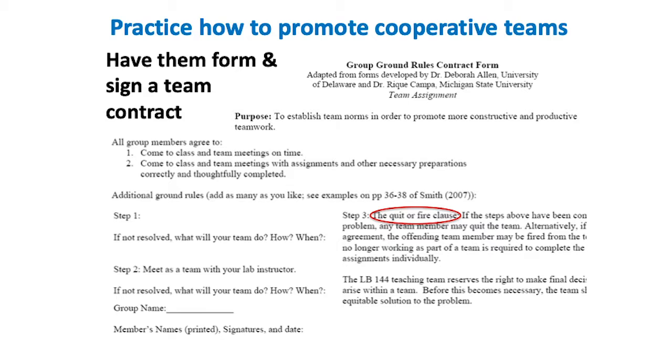Now, in my experience, I've only ever had two people experience this, and both times they quit because they were sick of working in their teams and wanted to do their work individually. In both of those cases, the grade they ended up with and the learning experience they had was not as good as what the team came up with. And they recognized it in both cases. They came to me afterwards and said, I should have stayed with the team, right?